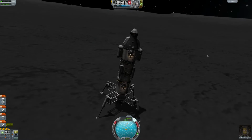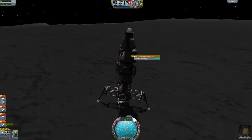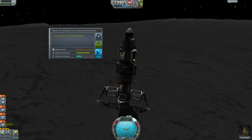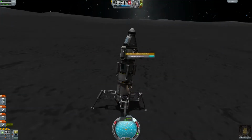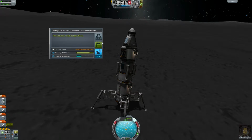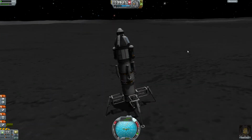Okay, so the next thing is I want to do the mystery goo. Observe mystery goo. The goo seems to be less dense here, okay, and I will keep that data. I will do the next mystery goo right away. So the goo, same information, okay, let's keep it.